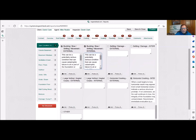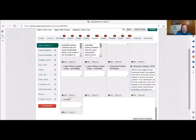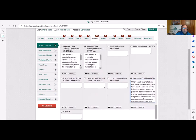It says when a wall begins to bow, horizontal cracks may appear. Even small horizontal cracks indicate a serious structural problem if not addressed. Recommend immediate evaluation by a structural engineer. So that's what we're going to do, and we hope that our client heeds that.